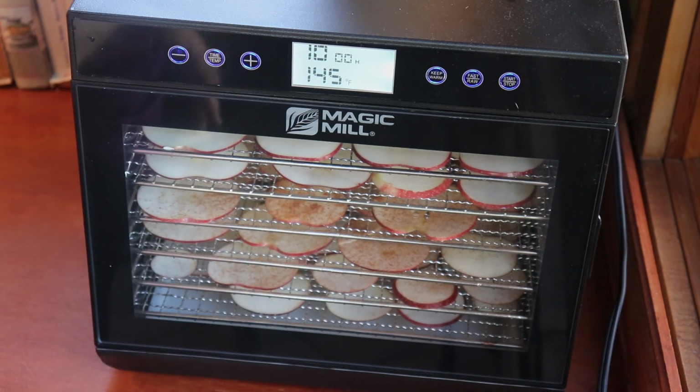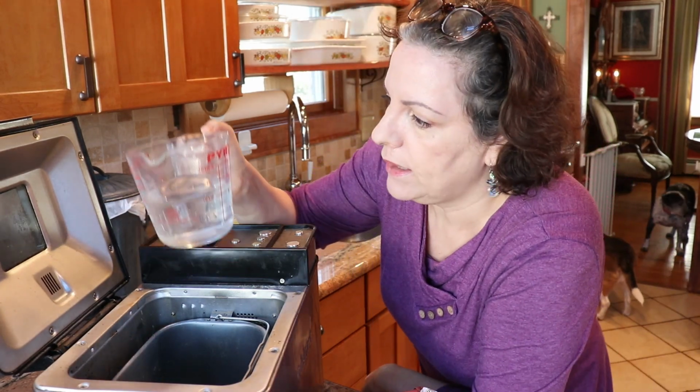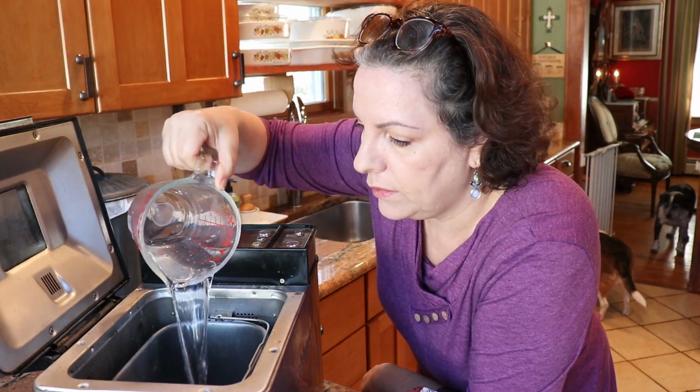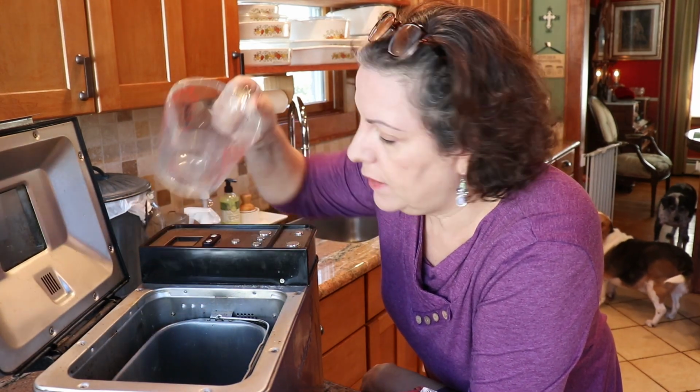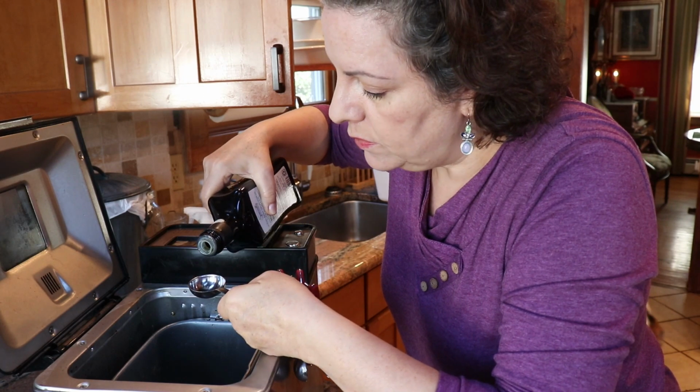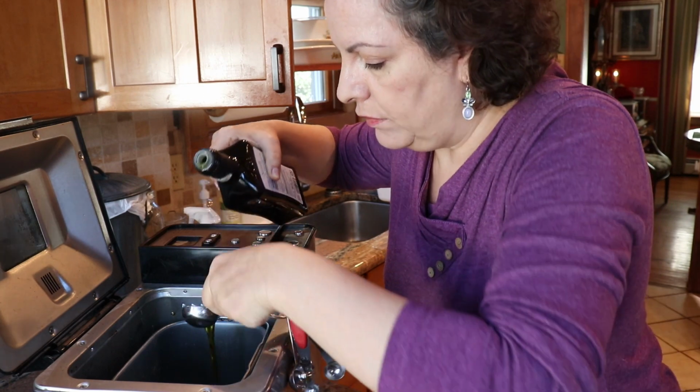It already smells wonderful. I'm going to make bread, and by the way, I make bread every weekend in the house. It lasts just a weekend because everybody likes it. So I have 1.25 cups of warm water. You're supposed to put all of the liquid first. Let me get some olive oil. I'm making a wheat bread, by the way. I need 2 tablespoons of olive oil.